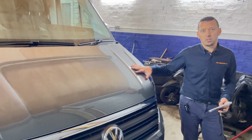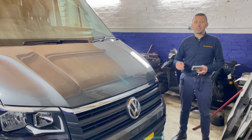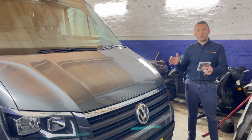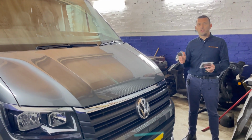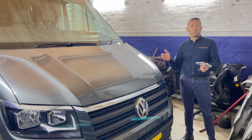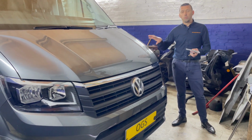We've got here today a VW Crafter for which the customer wanted to enhance the security. Each van could have a different type of security, and we offer custom solutions depending on make, model, and type of use. What we have done in this case, we want to show you. We've tried to make this van very secure.